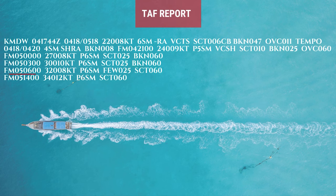Next, from the 5th at 6 a.m. Zulu or 0600 hours, we'll have winds coming from 320 degrees at 8 knots. We'll have 6 statute miles visibility, few clouds at 2,500 feet, scattered clouds at 6,000 feet.